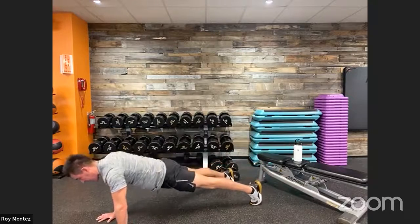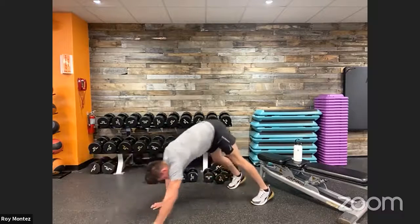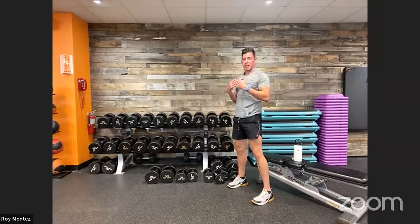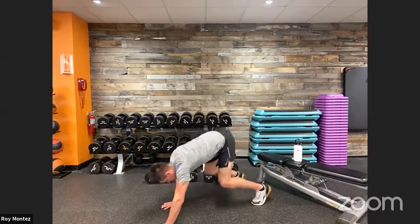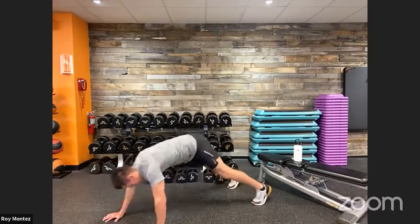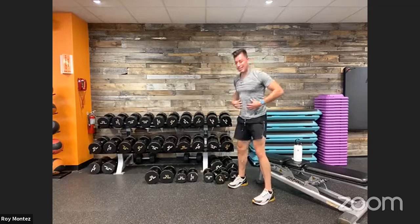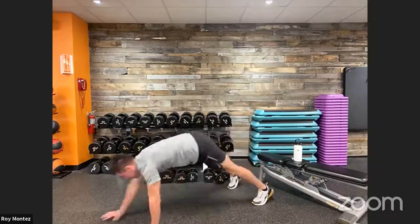Once again, high plank position here, pausing for a second, getting our core to warm up as well. Good. Bend your knees as needed here, as much as we may need. Come out to that high plank, just a little pause. Good. Again, keeping our core nice and tight at that bottom position. Last one here, walking it out.